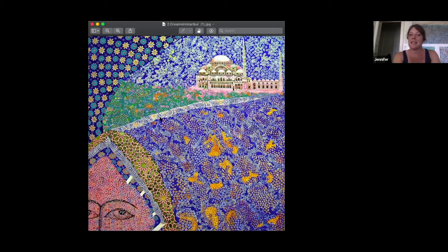And then her face is Paleolithic or Neolithic. And then, of course, the mosque is Ottoman. So I like this kind of layering of history. And so that's really what inspires me the most. And the second thing that inspires me the most is discovering depictions of women in art in particular.